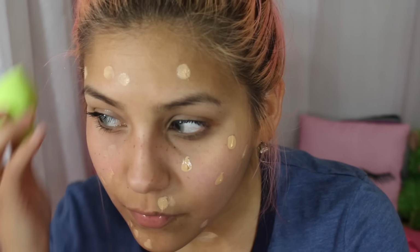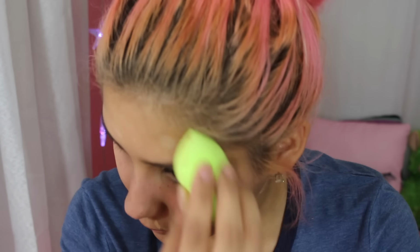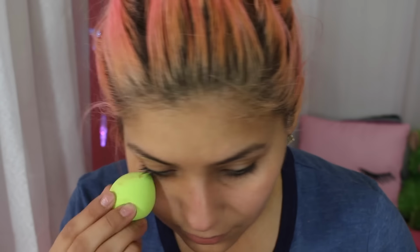Okay. I feel like this challenge is gonna be harder than I thought. Oh my god, this is not covering anything. You can still see my ugly freckles. Okay, do you guys see a difference? Because I don't. I really do not see the difference. Yeah, but what could you expect? It's only a dollar. That's why this is a challenge, right? No, I definitely need to put more.